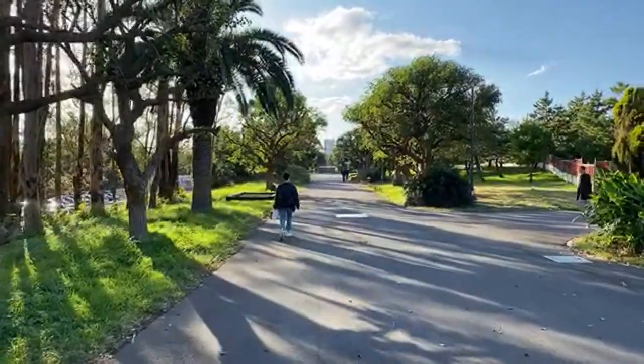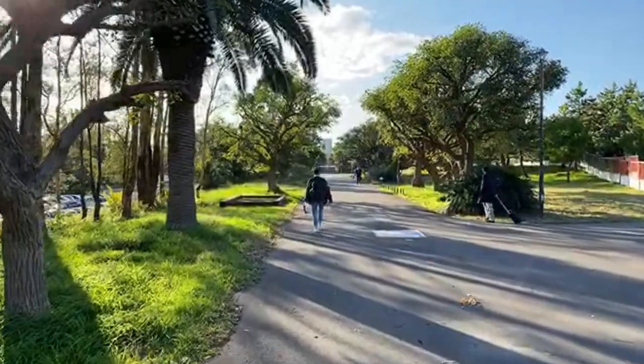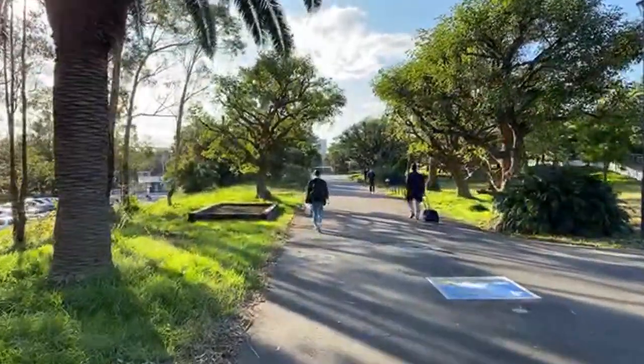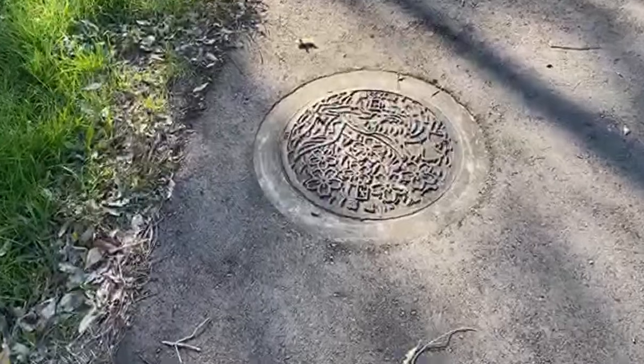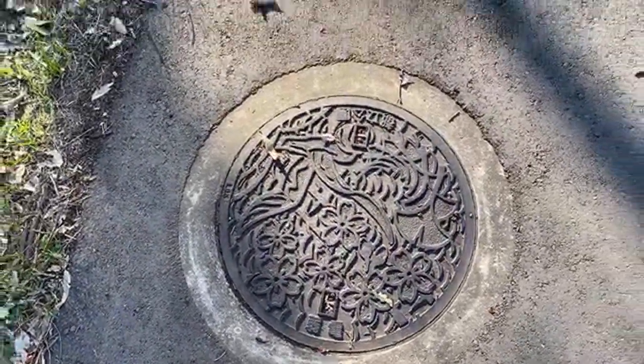And it's sort of sad. People misinterpret the subculture, manga, anime, and what's happening inside Tokyo and the high technology, with what Japan actually is, which is a deep connection with nature. See, look at the manhole covers. See what I'm talking about? Nature. There's a flower right in the middle.